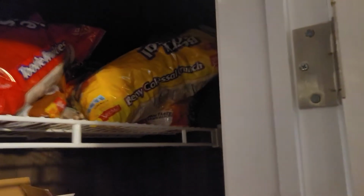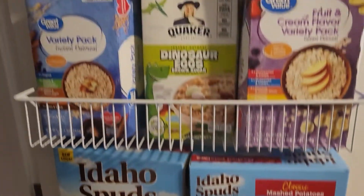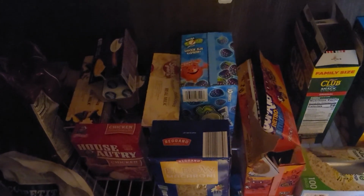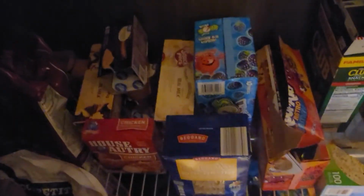Okay, so today I'm doing an organization of our pantry closet. And this is kind of where I am before we start. My goal is to declutter in here, get rid of anything that's expired, and start putting like things together. Those were my tasks for the day. I'm doing a 45-minute declutter starting now.